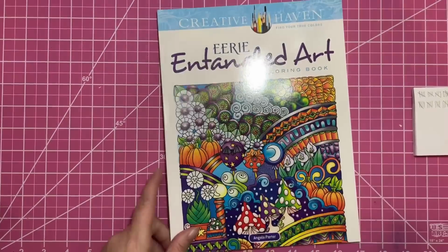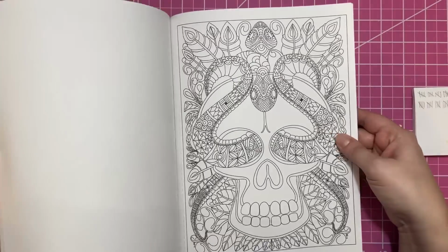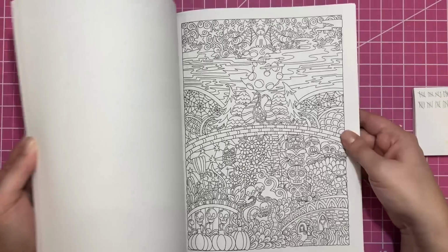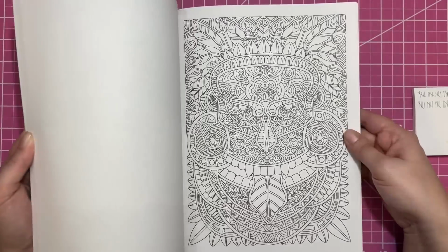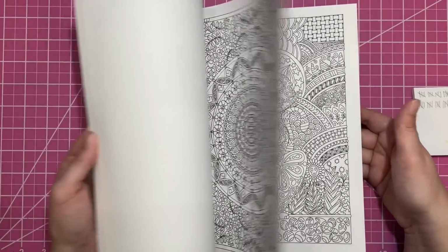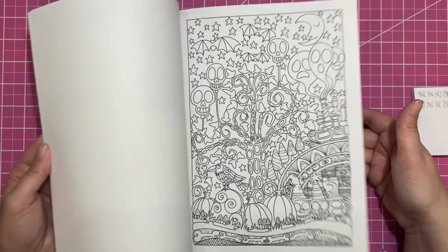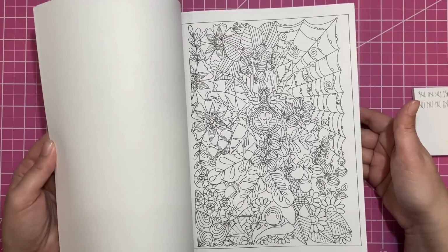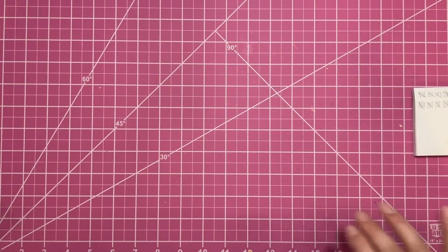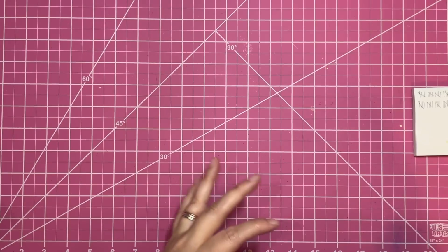And then I have Eerie Entangled Art. This one was new last year, and I don't have anything colored in this yet, but this is a really fun book. I'm not usually into Zentangle books, but I saw this and I was like, ooh, I kind of like that. So I thought I'd get it and try it out, and we'll see how it goes, just because I think it's really cool. Yeah, I like it a lot. I like some of her other Entangled books. So there's Entangled Landscapes, Entangled Christmas, I think. I really like both of those.